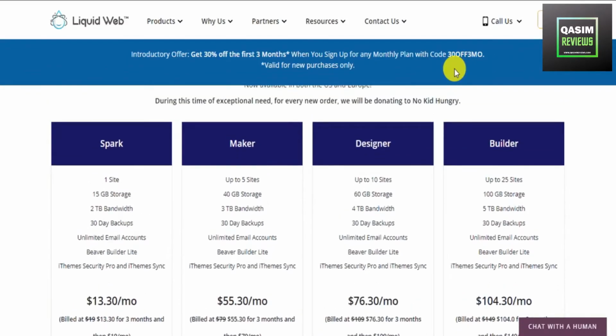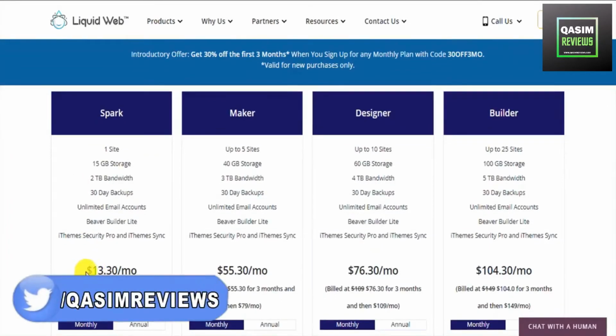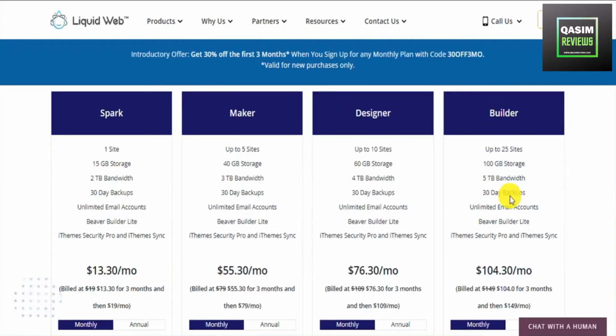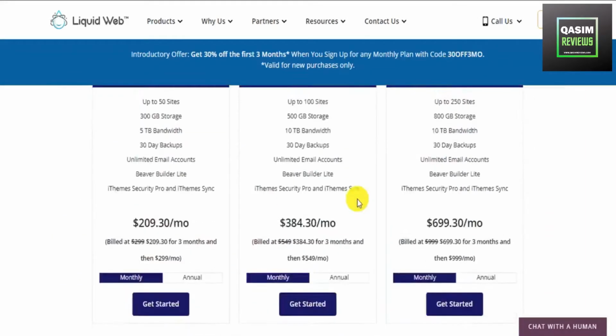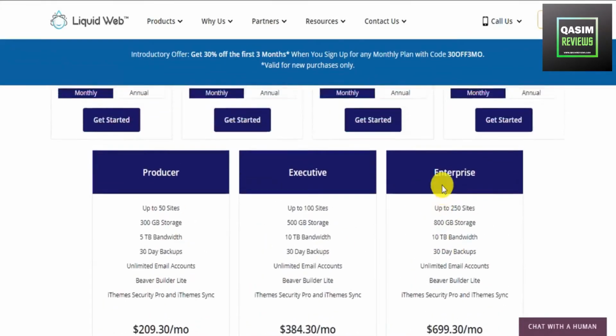From their pricing plans, you can see that their cheapest plan is the Spark plan, which starts at $13.30 per month. And you can have one website, 15 gigabytes of storage, and 2 terabytes of bandwidth. And you can go all the way up to the enterprise plan, which is 250 websites. But for most people, the top 4 plans will be the ones you'll be choosing.